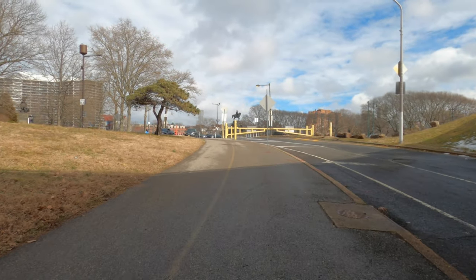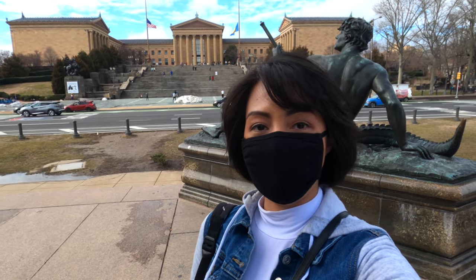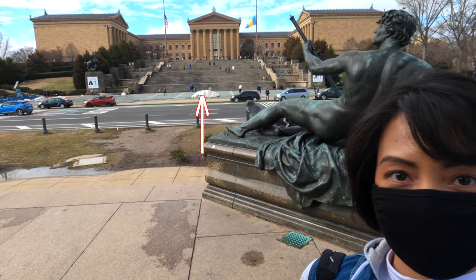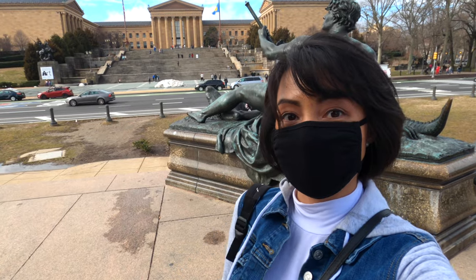We are almost there. I can see the building from here already. And I'm excited. So we finally made it. We're here at the Philadelphia Museum of Art. As you can see, the steps behind me, I don't know if you guys can see it. Let me just show it to you right now. That's the Rocky steps. So we're gonna go closer.